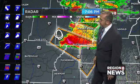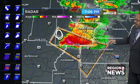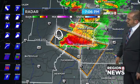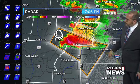So new severe thunderstorm warning now in effect. That's going to go into Craighead County. That is going to probably include Bono, probably not all the way into Jonesboro just yet. The big question now is, is that going to slide south of Jonesboro, or is that going to come right in?